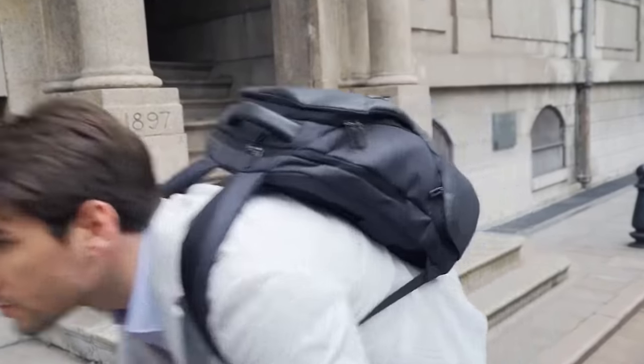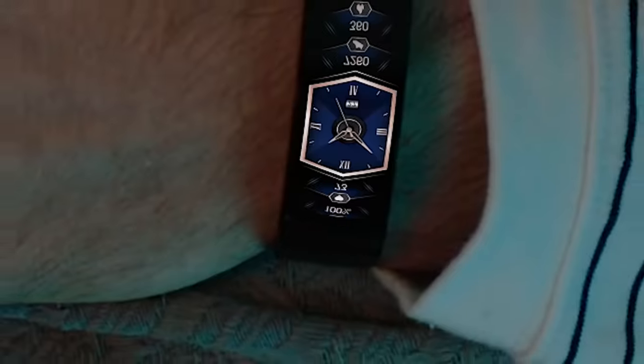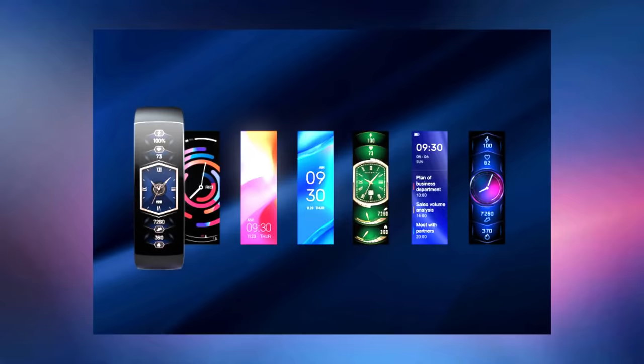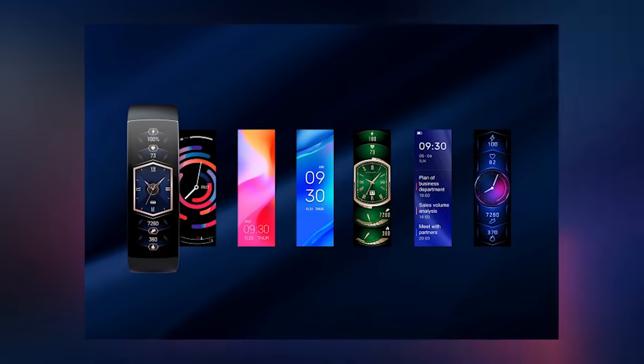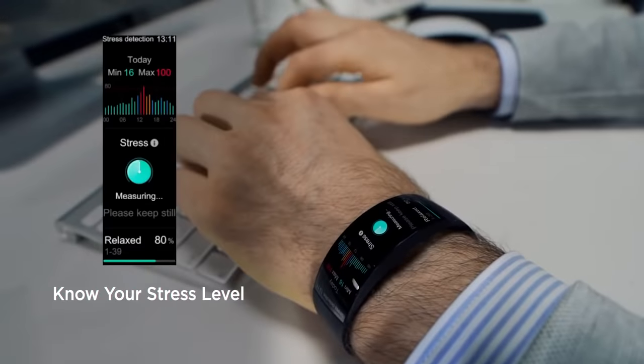Thanks to this device, you won't miss any notifications and will be able to read them in a more convenient format. The device also monitors the heart rhythm of the user, calculating the level of oxygen in the blood and working both as a sleep tracker and a fitness tracker. The device will cost you $329.